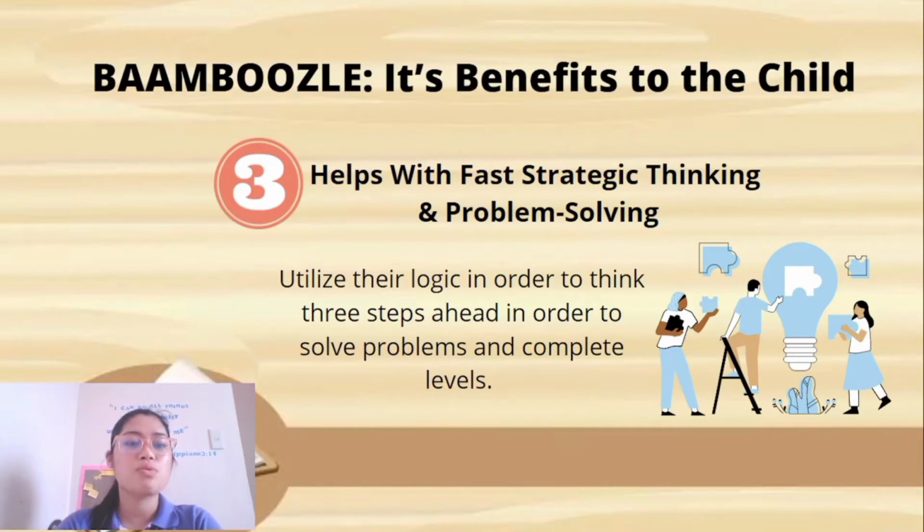Third, it helps with fast strategic thinking and problem solving. Most games require our children to think quickly, isn't it? Moreover, playing Bamboozle, they have to utilize their logic in order to think three steps ahead in order to solve the problems and complete levels. This is great because it is something which helps our children in later life as they develop their logic, their accuracy, and their ability to think on their feet and outside of the box.